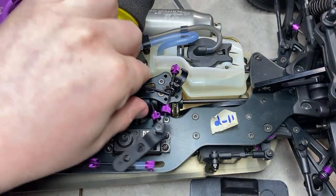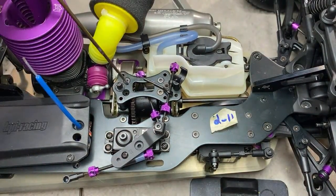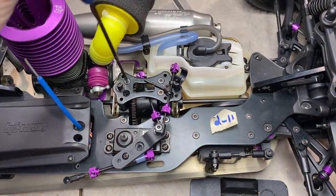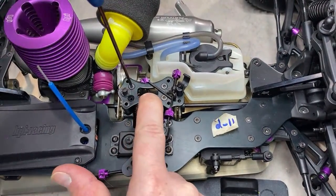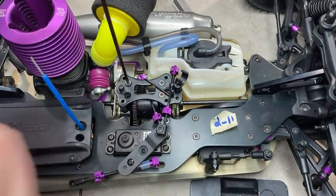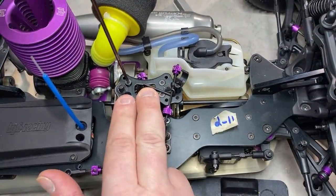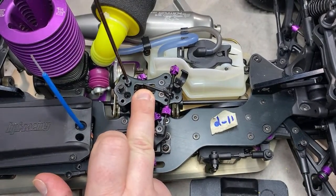Okay, so it looks like we need to take these off too. Interesting. There was one that was already disassembled here. Okay. Oh man, this is real slow right here. The reason I'm doing it slow is because I'm trying not to obstruct the view for you guys. We got close to 120 viewers in the stream.